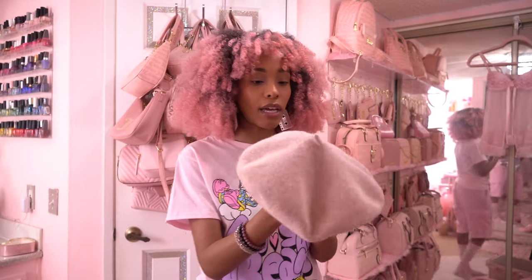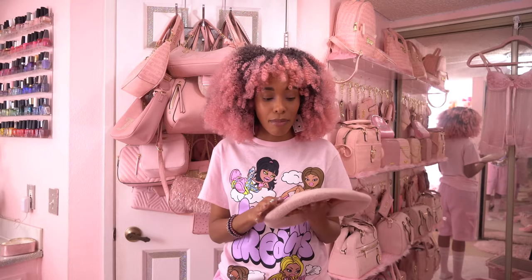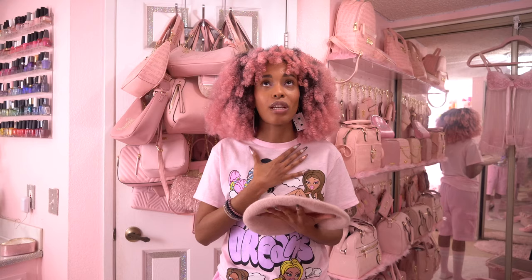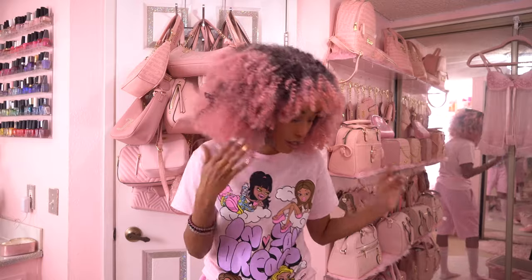It's a very pale light pink. Again, something that's not my style, but I feel like I purchased this for a photo shoot once, and I did the photo shoot and then I just never wore it again after that. Not to say that I'm never gonna wear it again, because I do hope and dream to go to Paris one day and wear my little beret. So I'm just gonna keep it for good looks, you know?